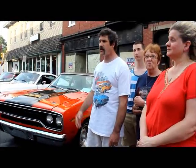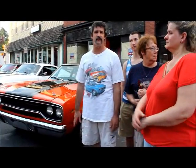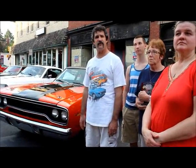And it's fun to drive them down in town and have the people look at you and wave to you and give thumbs up and things like that. It makes you feel good. I like the roar in the engine, and it makes you feel younger when you're riding around in them. It's fun. And it's a good family hobby.